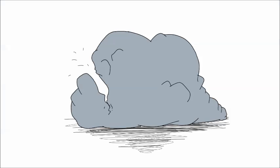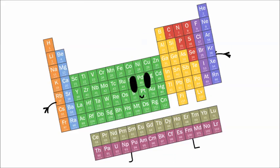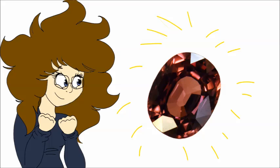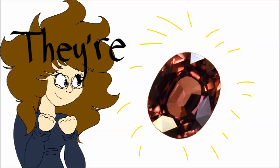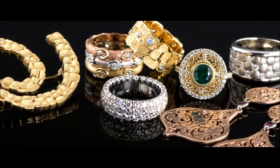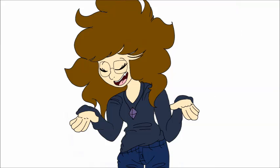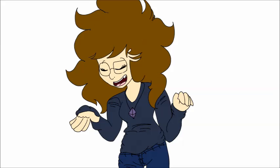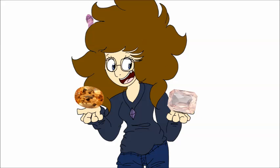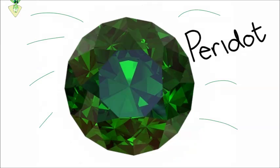To find out what they're made of, which happens to be different elements. Gems are beautiful, they're used to make jewelry, bracelets, earrings, necklaces. This includes gems such as topaz and rose quartz, jasper, sugarlite, and peridot.